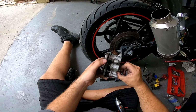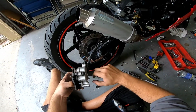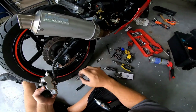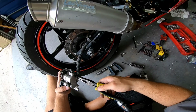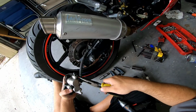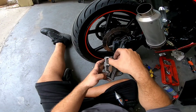Yep. Oh, they're just sitting against the pads. They're kind of hard to pull out. There we go. There's one. The other one's gonna put up a fight. Damn, I hate to grab it with a pair of needle nose, but come on. There we go. There we go. Okay, so that takes care of that.